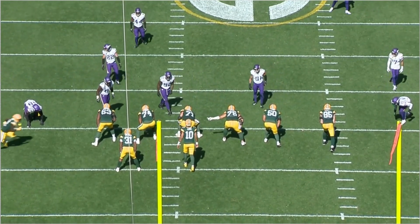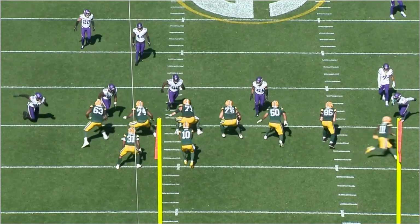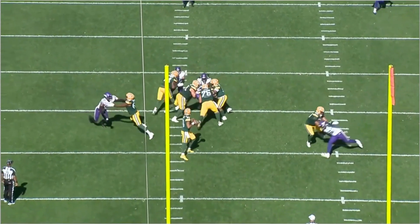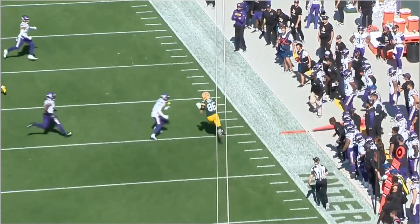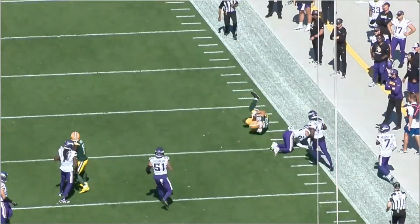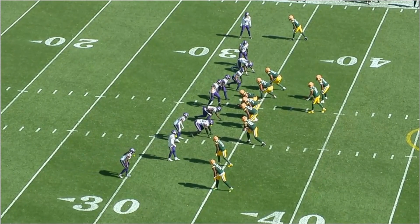But Love decides to force it, and we'll look at it a little bit later. But this is what you need to do against aggressive teams like this. They're playing passive in coverage, playing deep, hoping that they're going to be able to make a tackle before the sticks. Unfortunately, they're not able to do that then. And Love just needs to be a little bit more secure with the football.